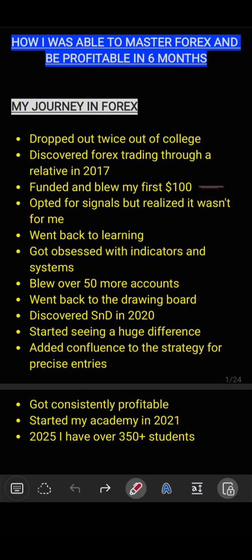So I then hustled some money and was able to fund my first account with $100, right? Obviously as a beginner you think it's that simple. You just need to learn a few things and then you jump into the market, hoping to make money. So that's how I blew my first $100. And then from there I discovered signals and I thought, okay, let me try out signals and maybe that will work out for me. And I tried signals and it just was not working for me. It wasn't making sense for me.